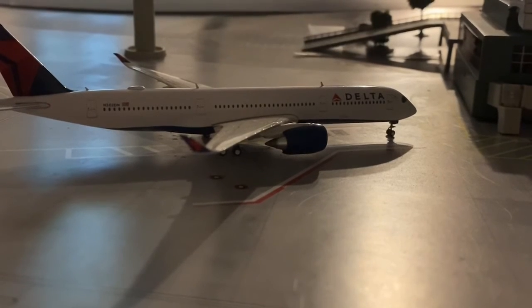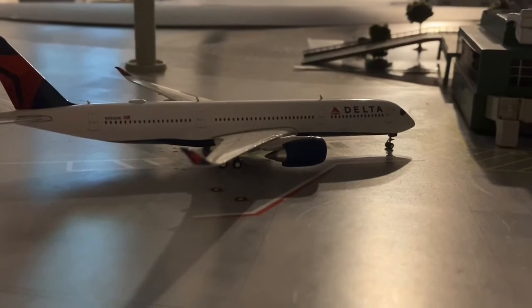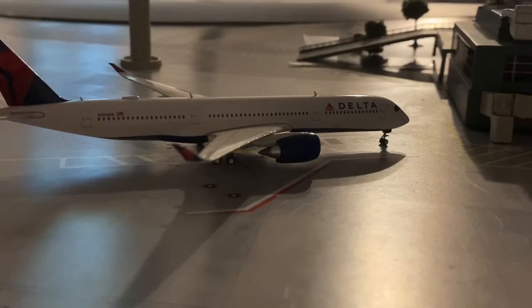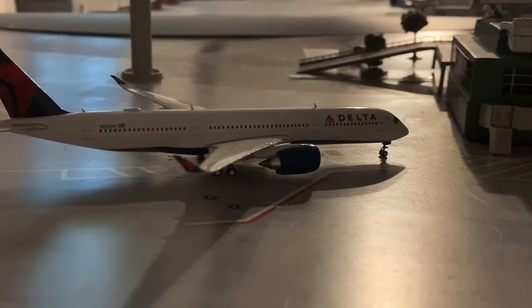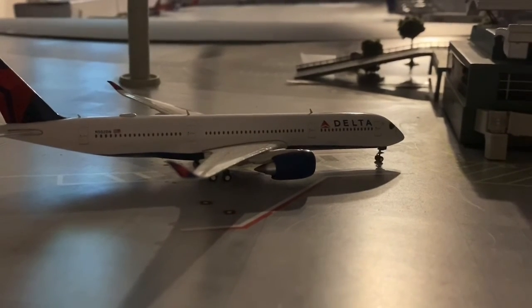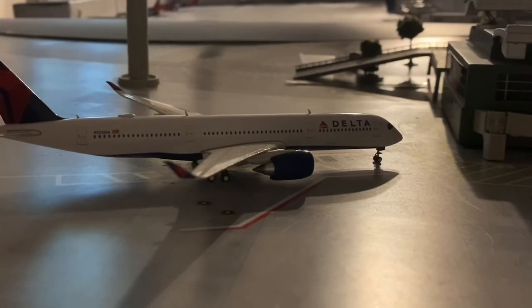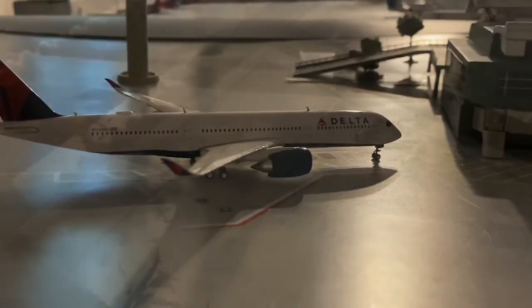Just arrived in from Seattle, we have this Delta A350-900, and he will actually be making a flight out to Detroit later today. Just trying to get out of storage. There's not a lot of demand for this flight right now, but just getting out of storage and trying to get some flight hours on this A350, so that's why he's flying instead of in storage.